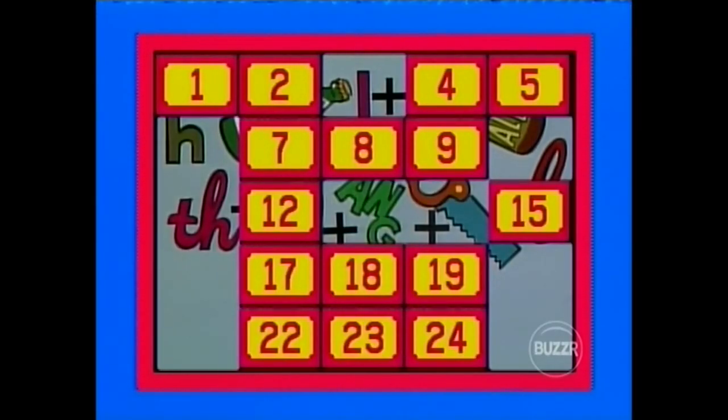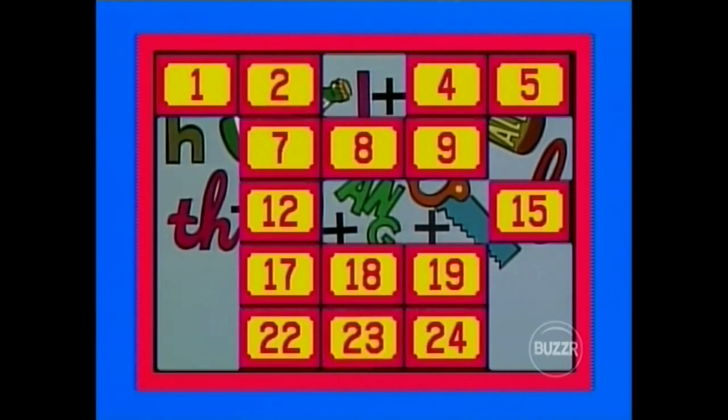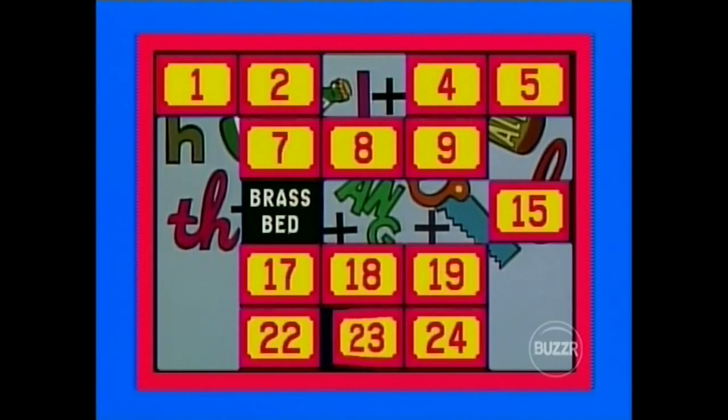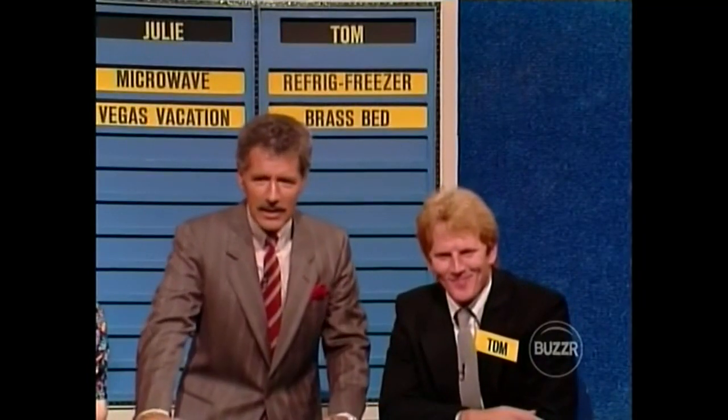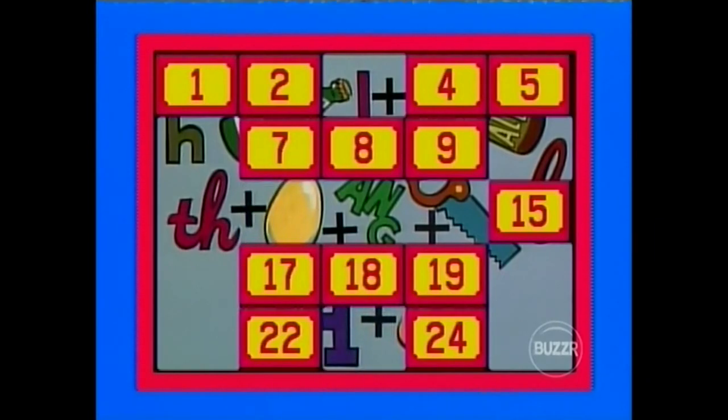Number 2, please. Silver dresser set. Okay. Very feminine, very pretty. We haven't seen number 23. Brass bed. They sort of go together. No match for you. Over to Tom. Okay, I'll take the brass bed. I'll take 12 and 23 for a match. That's a match. You're right. Nice going, Tom. That gives you a prize up there to go with the refrigerator freezer. And now, see what these 2 pieces do.